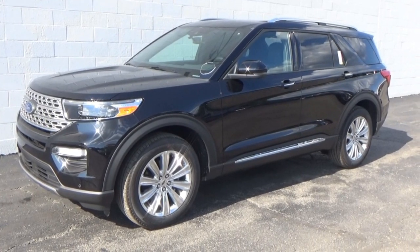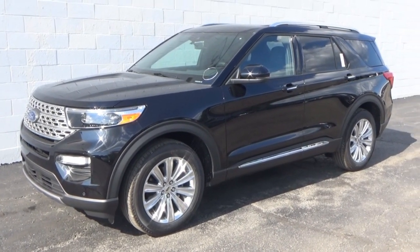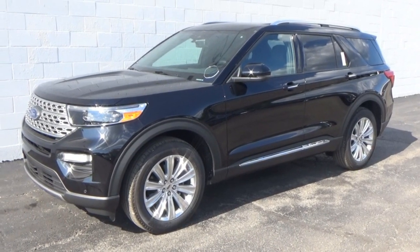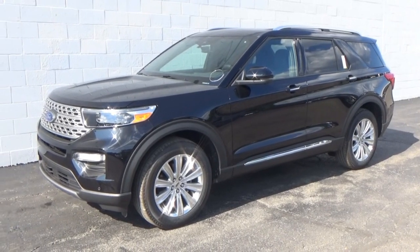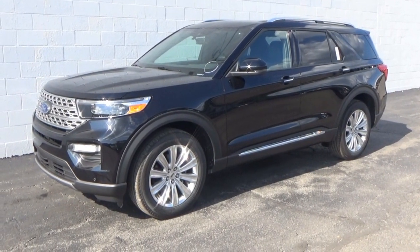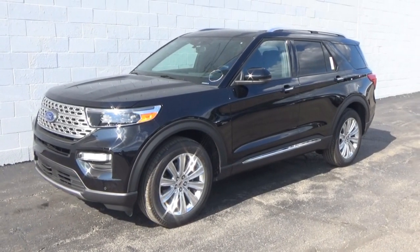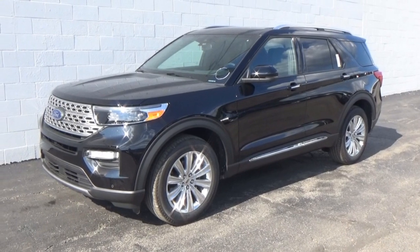Alright guys, so here it is. The 2020 Ford Explorers are finally here. This is the second one that we got. The first one was actually an ST model, believe it or not. And we do still have it, but I don't have access to the key at this time. And we just also got our third one today, which is an XLT model. This one is the second one that we've got.